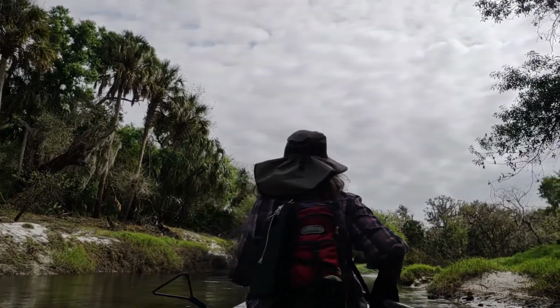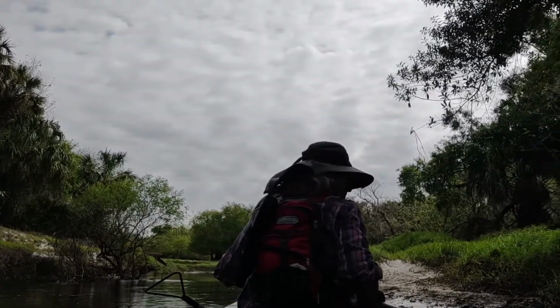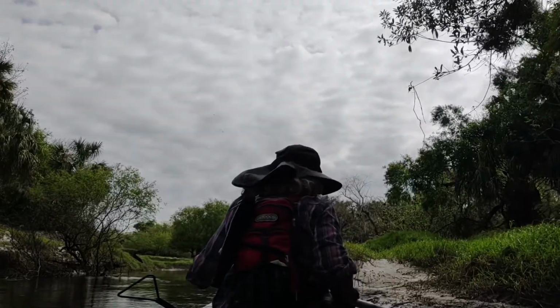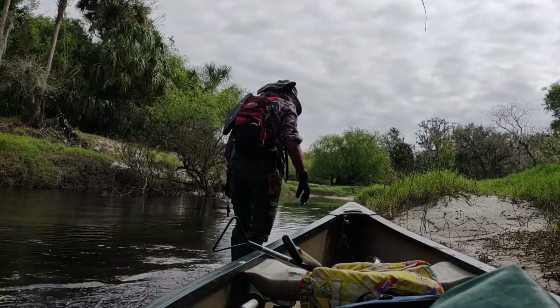See if you see something on the shore here. Right, so we're going to pull over, see if we can find us something. Alrighty.